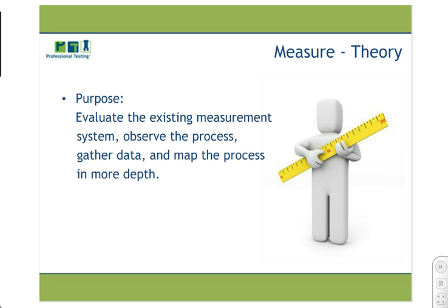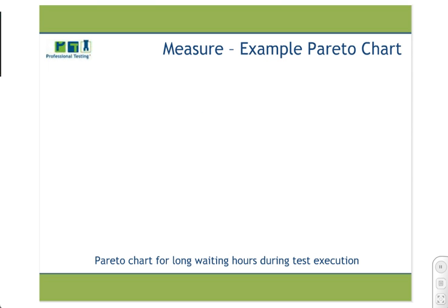It's important when you have some ideas about the project that you use simple tools again to measure. One example is the Pareto chart. Pareto is an Italian economist. You might know him from the 80-20 percentage rule, and that's what we use in this technique as well. We might have a lot of waiting hours in testing, and we can measure 100 times and see what the cause was of the problem.